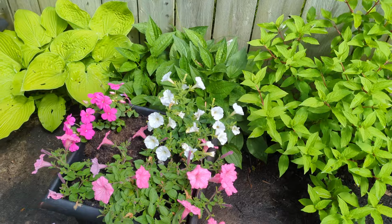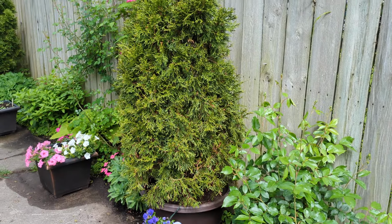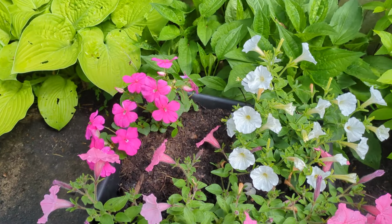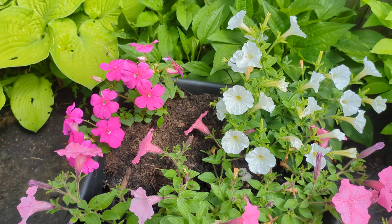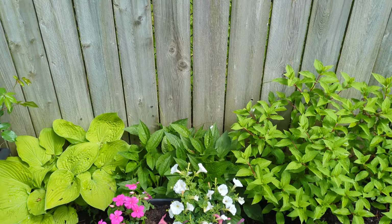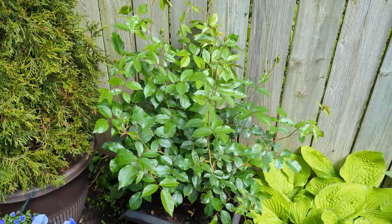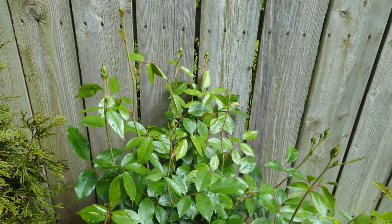And I made a change in this container, as well as the other pink container you see down there. I took out the Dusty Miller and I put a Beacon impatiens in instead, because I want to make sure that the flowers in this container stay kind of low, since I have a lot going on in the background in the plantings. This Iceberg rose is putting on a lot of buds. So exciting.